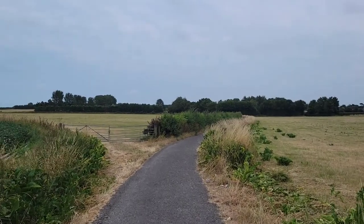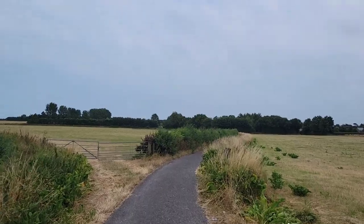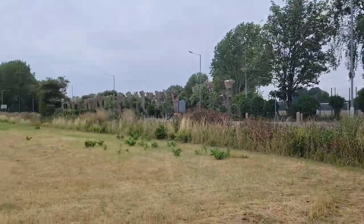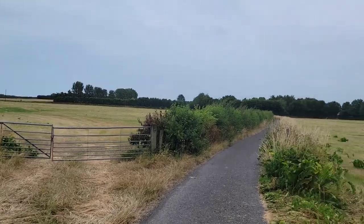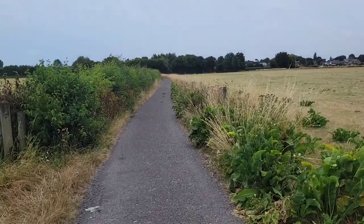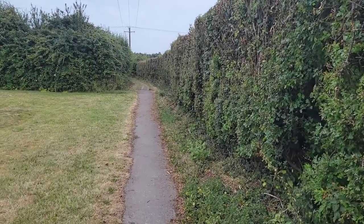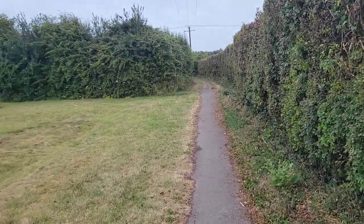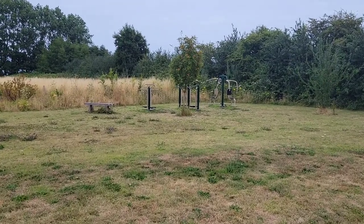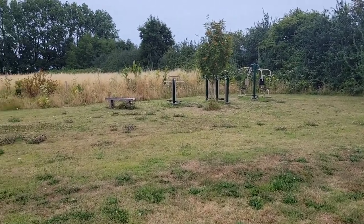So now I'm walking through the English countryside, leaving Deal Street behind, and it's just countryside and Deal. The adventures you have when you take literally the road less traveled. The path here in Sandwich, UK, and lo and behold, in the middle of the field out of nowhere is this gym. It's like a bodyweight gym.